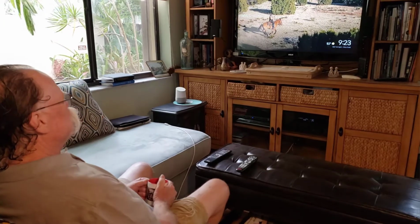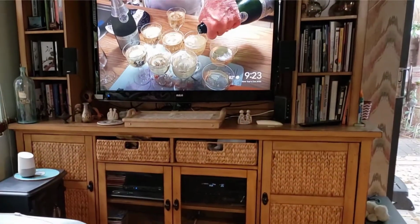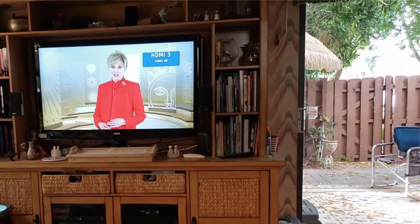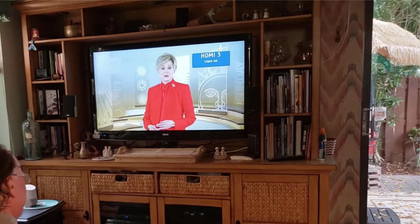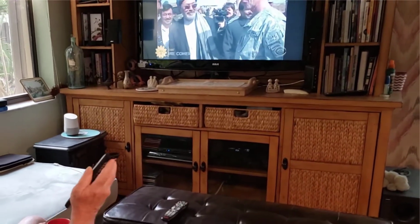But what if you did want to watch TV? What do you do? Well, you just have to change the input. Yeah, but you have to push the right button. What's this button do? Okay. All right. So now we're watching TV. All right. So what if you're done watching TV? Do you turn the TV off? I never turn the TV off anymore.